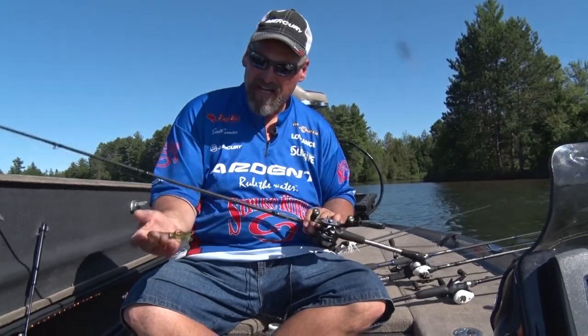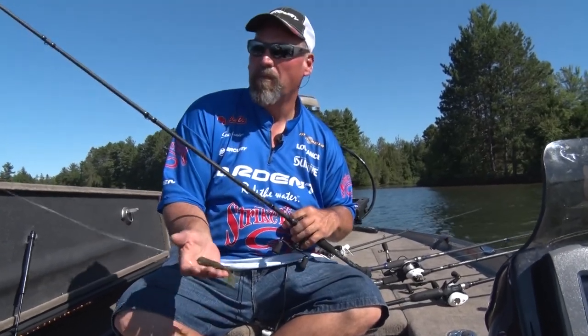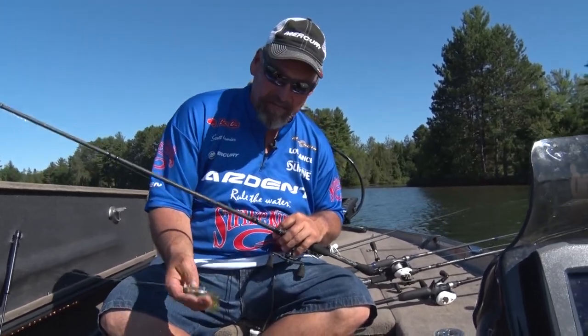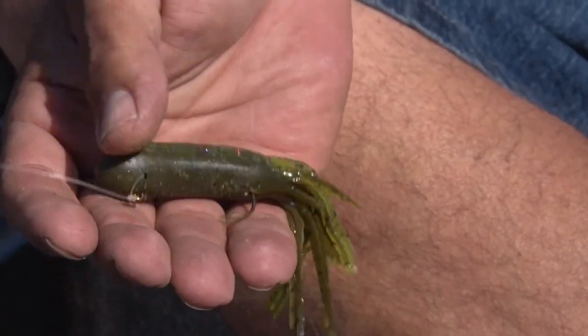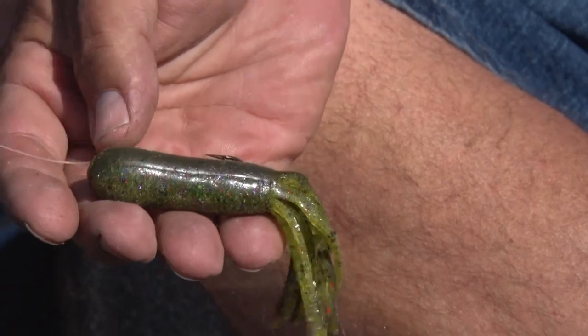Then also around some of the docks, I was throwing a tube. When I had a little bit more of an open water situation, I could get away with it. I was throwing a big, meaty 4.5-inch tube. This is actually thrown on 20-pound test fluorocarbon.